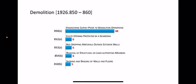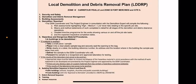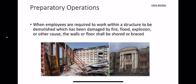Today we are going to discuss safety standards for demolition. Demolition. So this is the survey for demolition operations. An engineering survey shall be made by a competent person in writing, along with a local demolition and debris removal plan, and property operate.